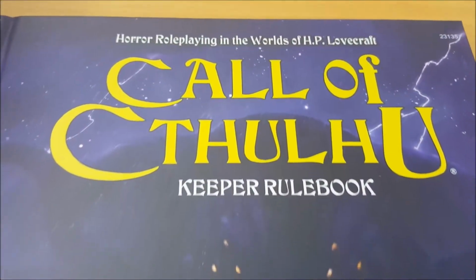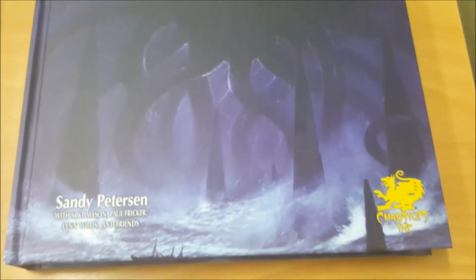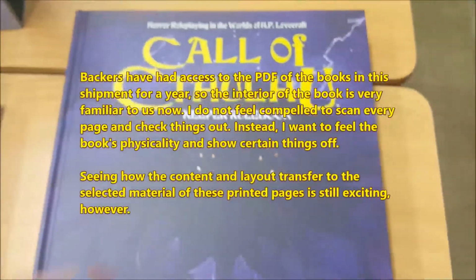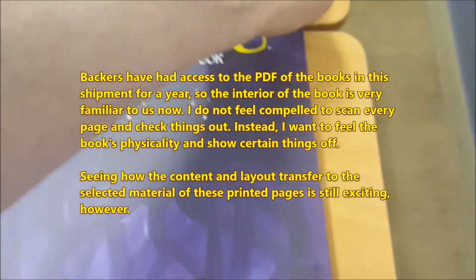The front cover is a continuation or a reference to the cover from the 5.6 and 6th editions, except everything's a little bit closer, a little bit more in your face, speaking of faces. All right, let's take a quick look at some of the more interesting pages within.